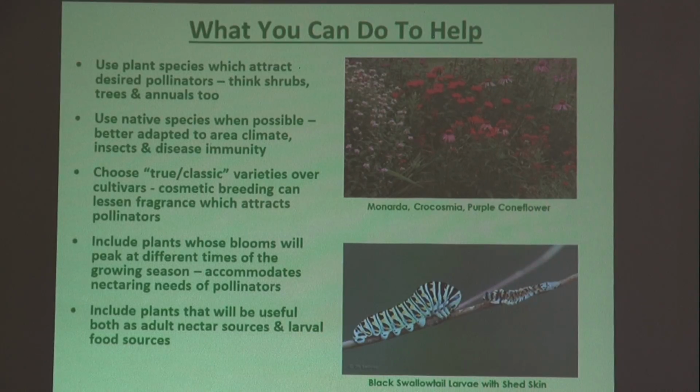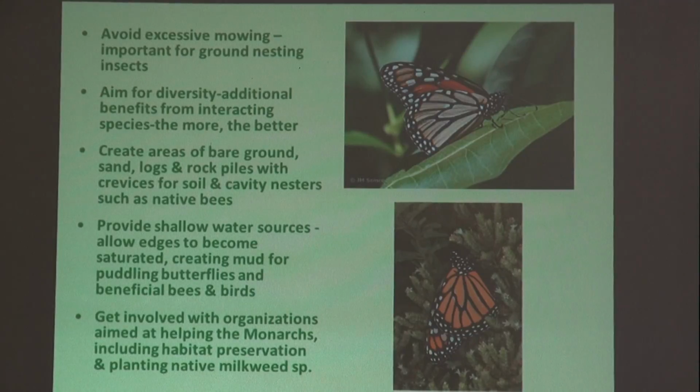For example, this is a black swallowtail caterpillar. When it got too big for this skin, it just shed it and that's just kind of laying there. It's not a dead one, it's just the skin. One of the little kids thought it was a sock. Kind of more soft. Okay.